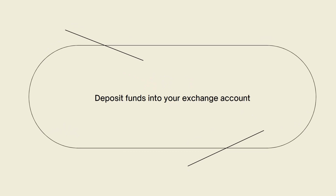Now deposit funds into your exchange account. After your account is set up and verified, deposit funds into your exchange account. Most exchanges support deposits in fiat currencies such as USD or Euro. Follow the instructions provided by the exchange to deposit funds using bank transfers, credit or debit card, or other supported payment methods.